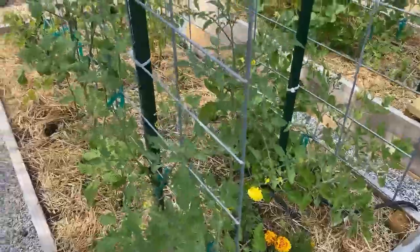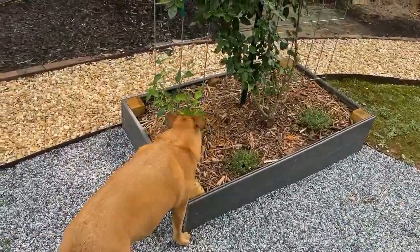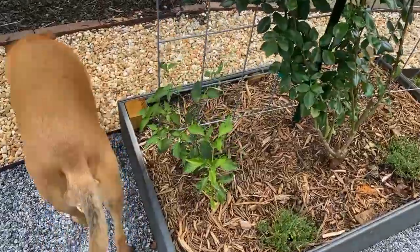Hi, Bentley boy. He's such a cutie. And then my rose bush. Thank you, Bentley, for leading us over that way.